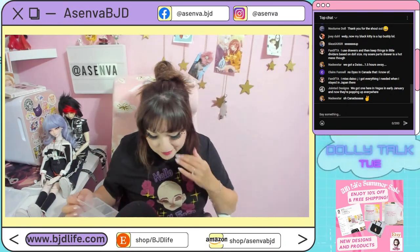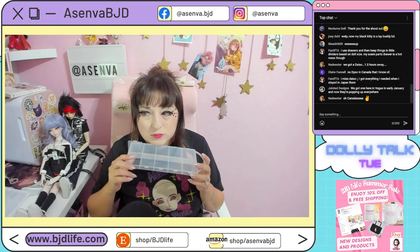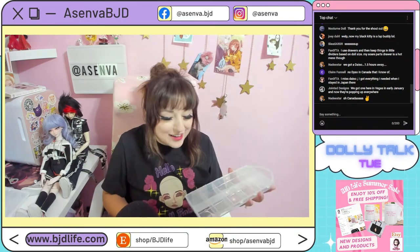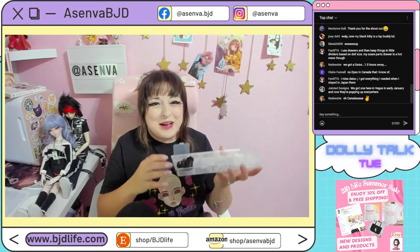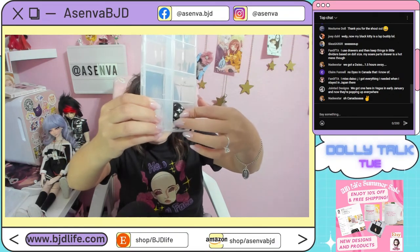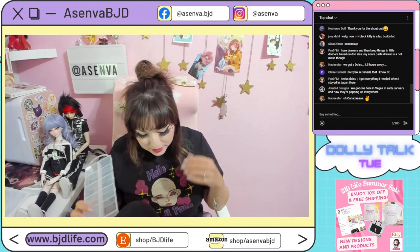So I'm gonna slide that off and show you. At first I thought maybe the slots were big enough to fit YoSD size shoes. I'm gonna test that theory right now, and I feel like I'm gonna be incorrect. Oh yeah, no. That's not happening. It can't really fit a YoSD size shoe in here. They're still a little bit too big. It would have to go like this, and that would smush it down, so I'm not down with that either. But whatever, it's fine.